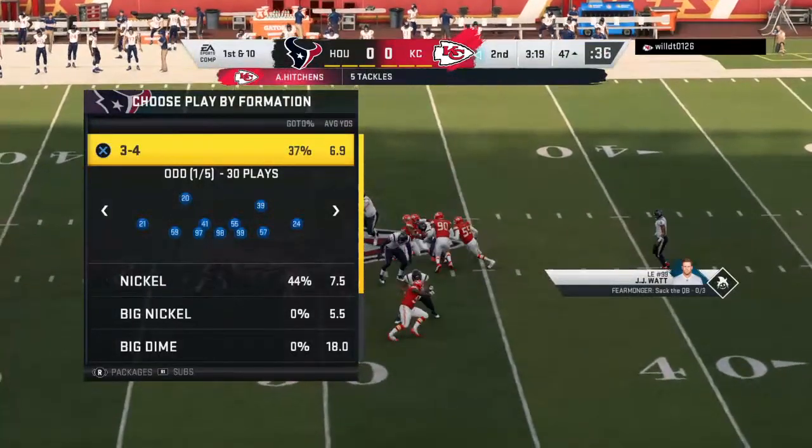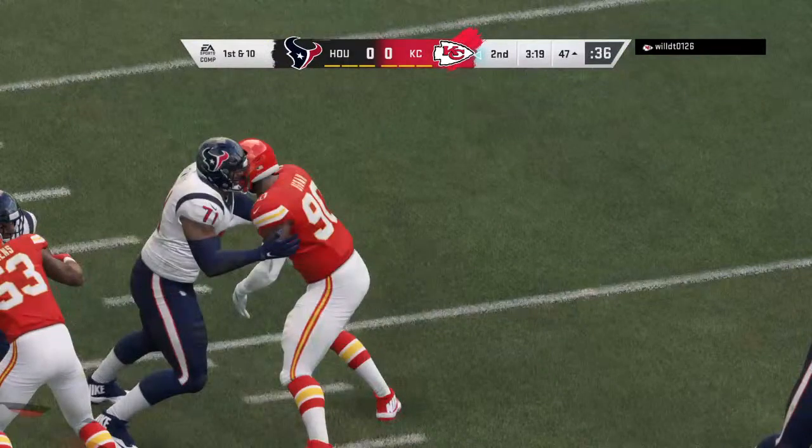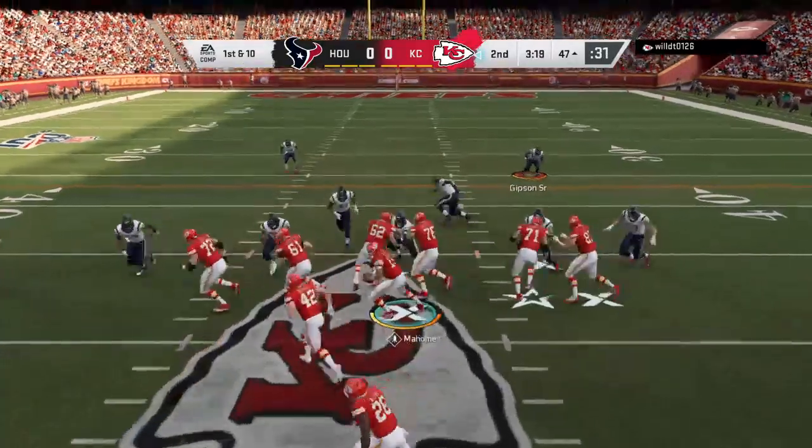Boy, a curious decision to go for it. Doesn't pan out. And the Chiefs will have the football back in excellent field position. Big stop, let's go. Switch.